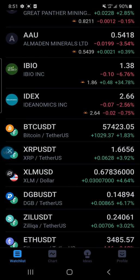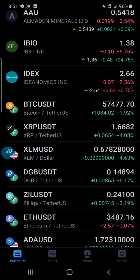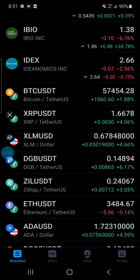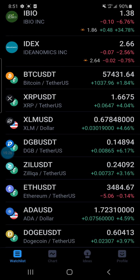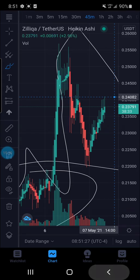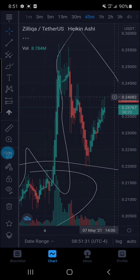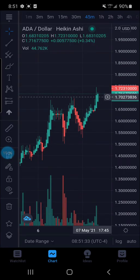Because 1.66 for XRP is acting as resistance right now. 68 cents is acting as resistance. Actually, you could say 70 cents for XLM, but it's 68.5, 68. DGB 15 cents is major resistance. ZIL is going to be some major resistance when it gets closer to 25. ADA is already at its resistance point.